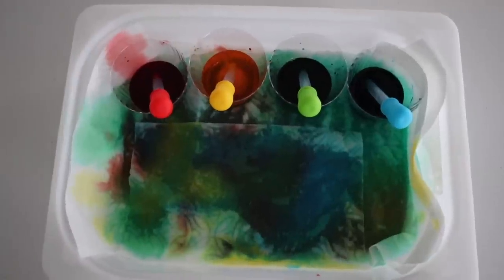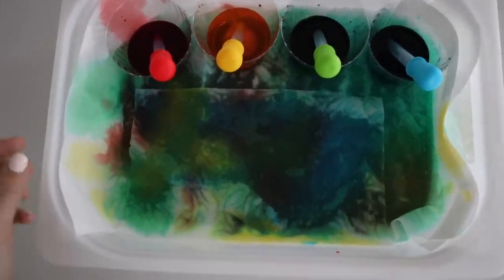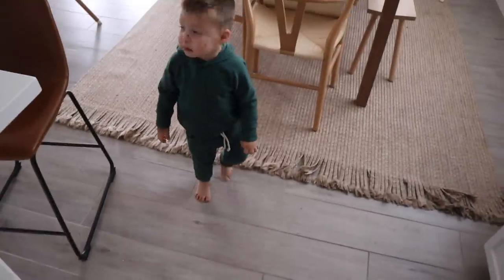He played with this for like 15 minutes. He really liked this one. And it's cool because it looks like tie-dye. But he's looking, what are you looking for?